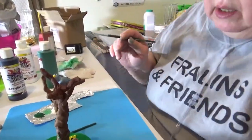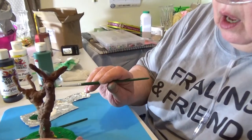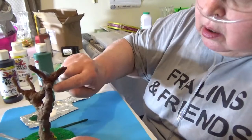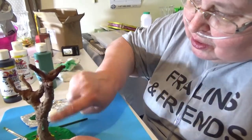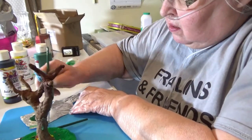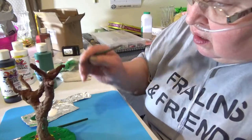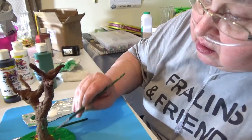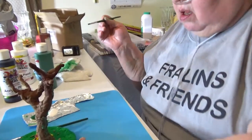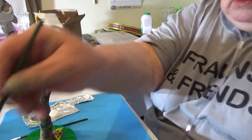I'm just going to use kind of a mossy green. I'm going to put it on this side. I'm imagining the bluebird will be kind of in the sun. At least that's what I'm imagining. Oh, that's more than I want. Spread it down. Right down here. Okay, I think that's about all the mossy look I want on there.